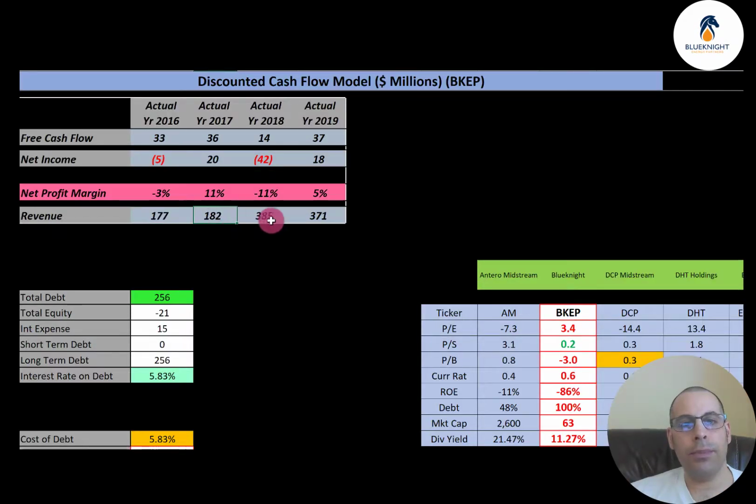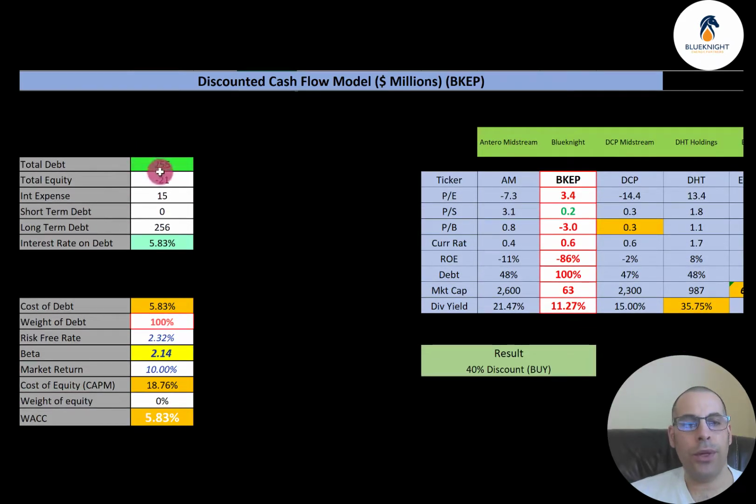Their revenue looks pretty good. It doubles from 2016 to 2019. So they're moving in the right direction. It did dip a little from 2018 to 2019. And they have $256 million of debt, and they have negative equity. When a company has negative equity, that means the liabilities are greater than the assets on the balance sheet. They pay 5.83% interest on their debt.